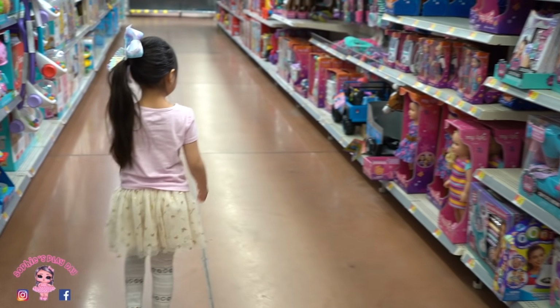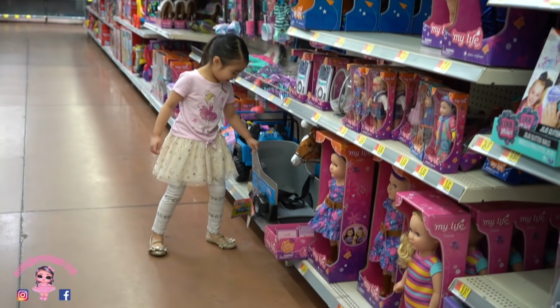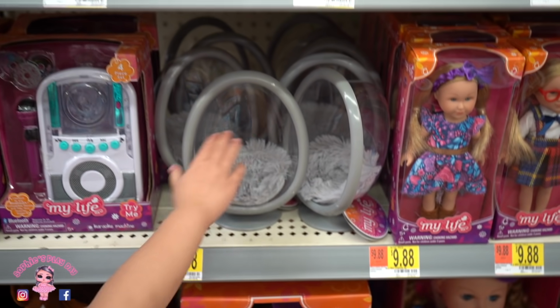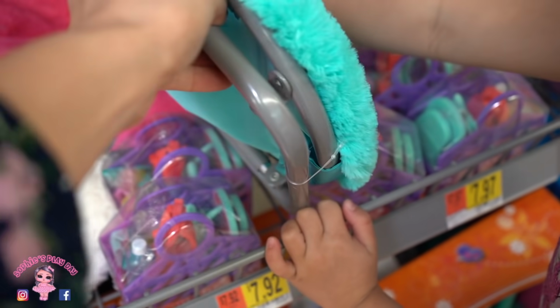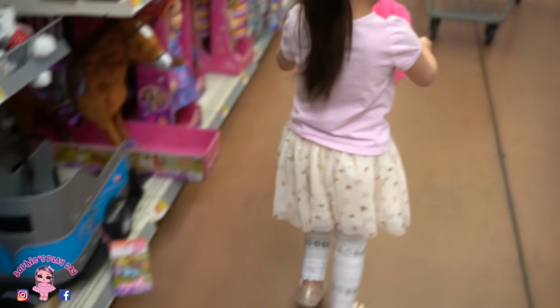Let's see if we can find a chair or something to put our Scruff-a-love in. That's for a horse. Maybe something like this, but bigger. Like that, but a little bit bigger. Yeah, like a chair. How about this? This little chair. You can fold it and then make it into a chair. How about a pink one? You want a pink one? All right, let's get a pink one.